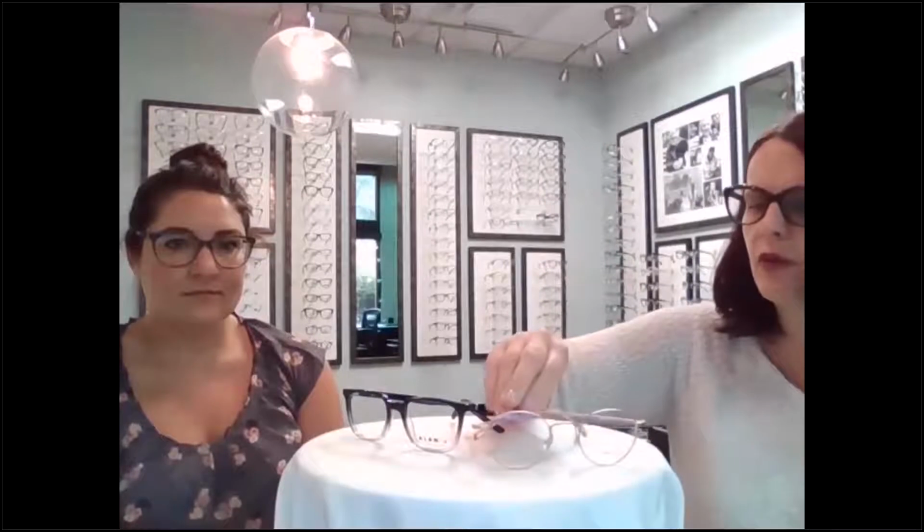We get a lot of people coming in wanting a true round, and this frame line has some really great pieces. And this is one of their collections too. It's called Alan J, named after Alan of the family. Alan J and State Optical are actually made in the USA. They're made in Chicago. All of the materials are sent to Chicago.